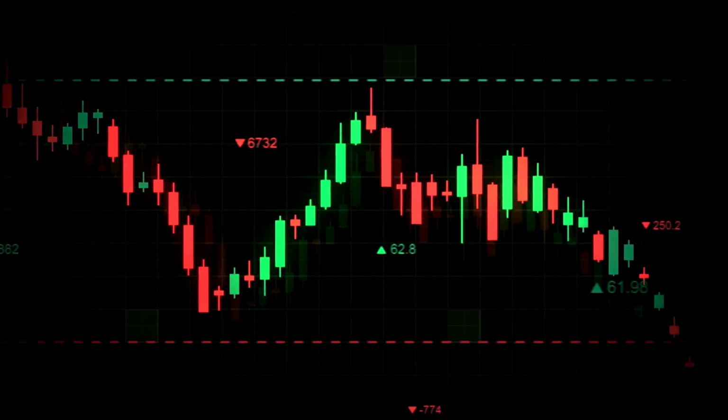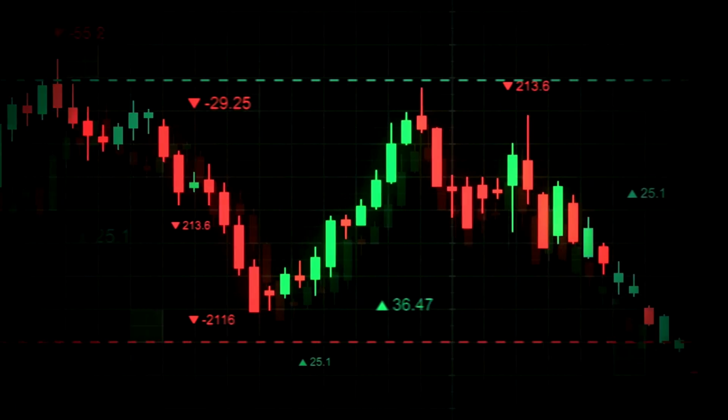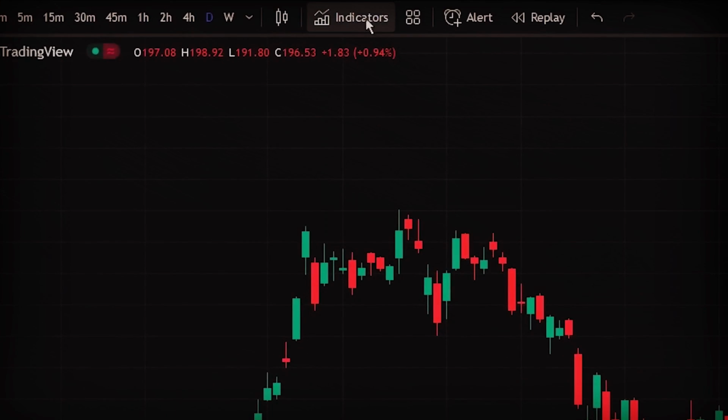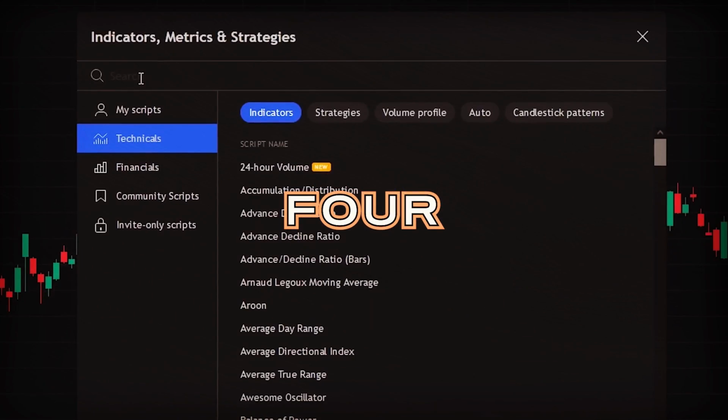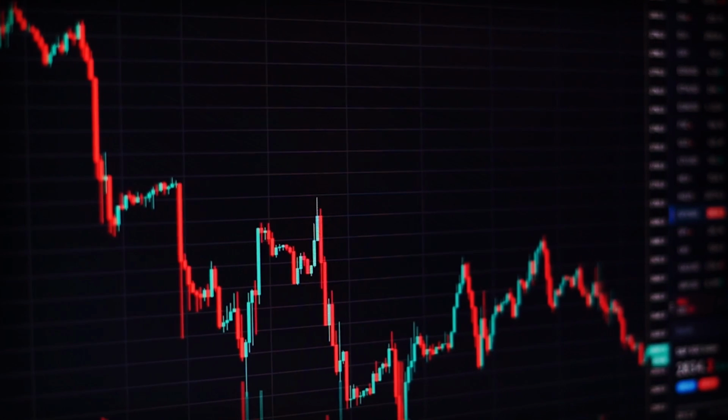To implement KRISTJAN's trading strategy on TradingView, there are a few steps you'll need to follow. First, you'll need to add some indicators to your chart. KRISTJAN uses 4 indicators, 3 of which are moving average indicators and the 4th is the volume indicator.